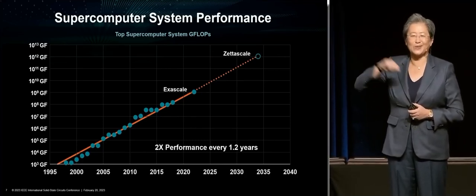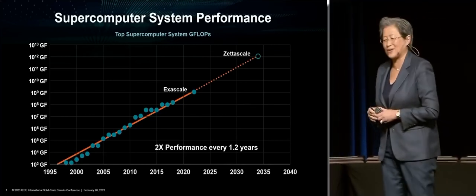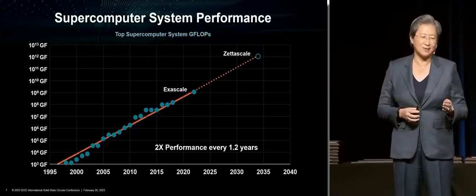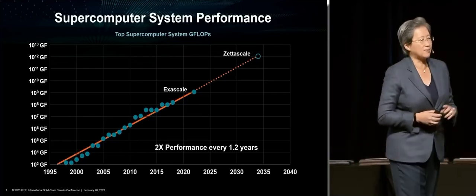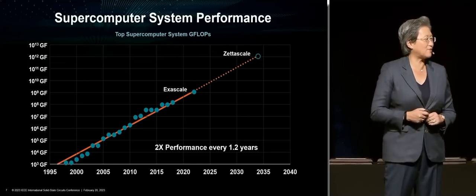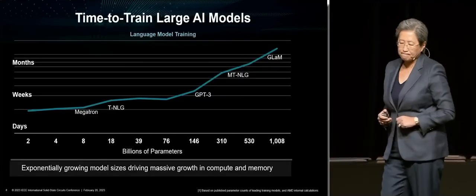And now, as we all like to do, we draw the line. We draw the line assuming that, hey, can we keep that pace of innovation going? If we were to do that, what it would say is we would get to a zettascale, or 1,000 times more computing, in about the next 10 years, 10 plus or minus. And so that's a challenge. That's a challenge for all of us to think through how might we achieve that.